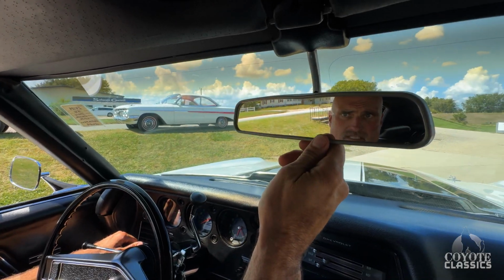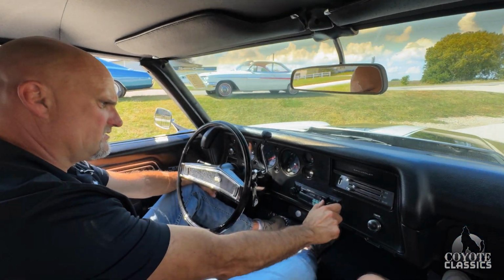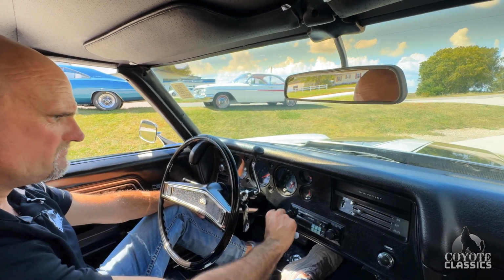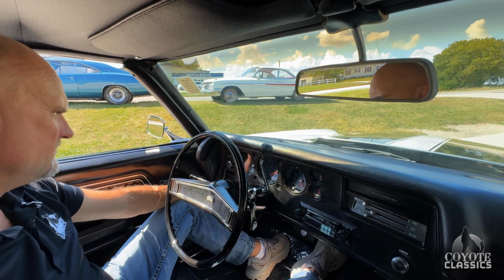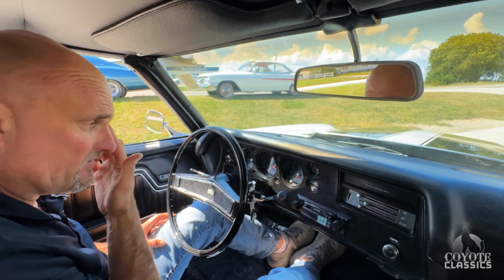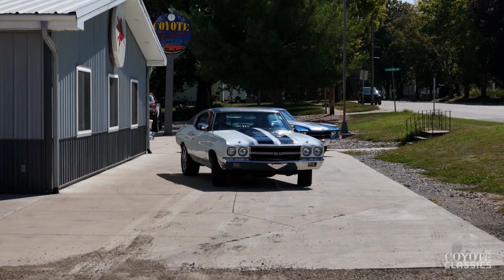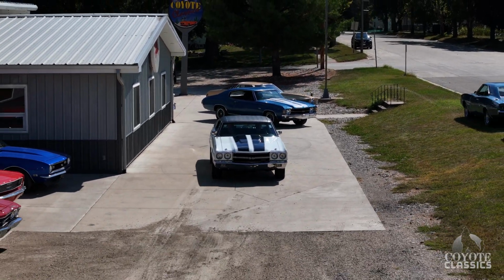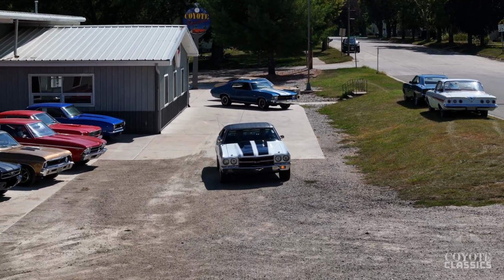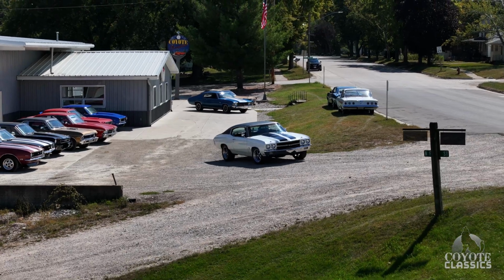Rear view mirror's been replaced, so that's nice and tight. As far as the odometer, it's got 317 miles on the odometer. I'm guessing that's on the new dash cluster and everything when they replaced that. This car just feels good. Turning signal indicators work on the dash, both sides. Every single thing works on this except for the factory temp gauge.